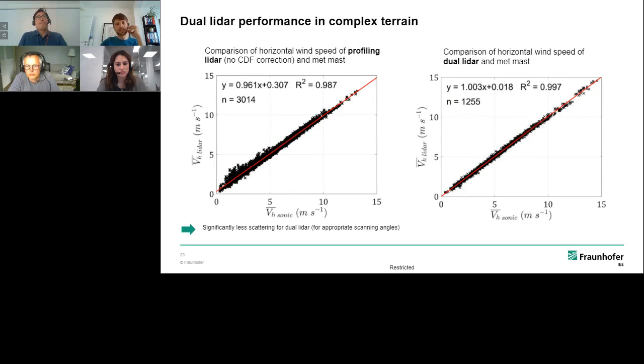We can also see this in scatter plots. On the left-hand side, you can see a scatter plot from a profiling LiDAR without CFD correction and a met mast. We see quite a high scattering, and the fit doesn't really look like it should. But if we look at the right-hand side, that was a dual LiDAR system, and the scattering and the fit look almost perfect. Of course, it's not always like this, but that was a good measurement, and I think we can significantly reduce uncertainties, especially in complex terrain, using scanning LiDARs or dual LiDARs.